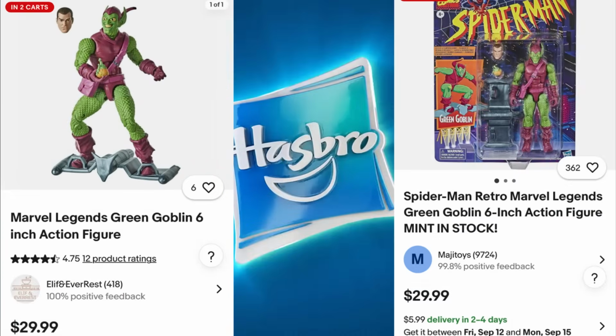The next figure that I actually wanted to talk about is a Marvel Legends that we've mentioned at least a handful of times within the last month or so. We're talking about the Marvel Legends retro carded Green Goblin.